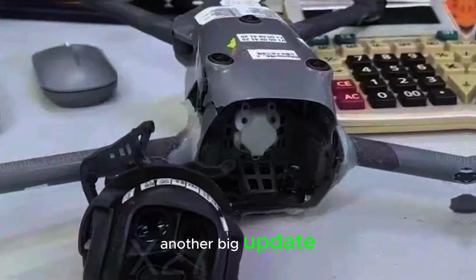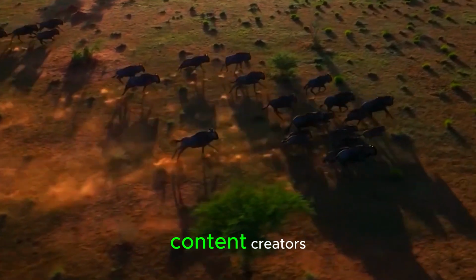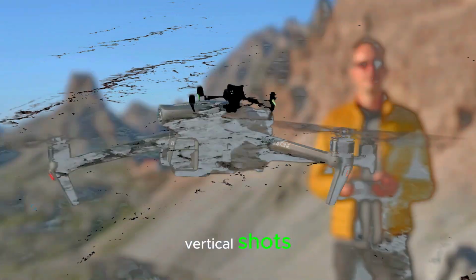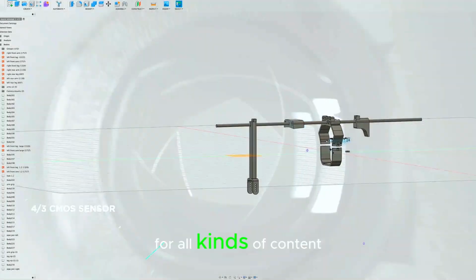Another big update is the addition of vertical video recording. This is great news for content creators who need both traditional horizontal and social media-friendly vertical shots. The Mavic 4 Pro is shaping up to be a versatile tool for all kinds of content.